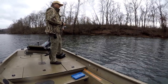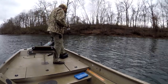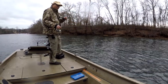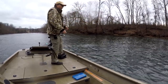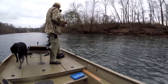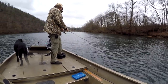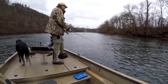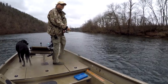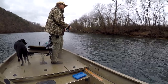I boated up here just above the resort, and I threw this 16th ounce ginger jig with 2-pound line, brown head. That wind's really starting to kick up, so I'm probably not going to do as well today because of the wind. But yesterday I did real good. I caught 8 real nice rainbows on this.